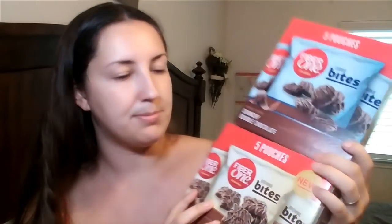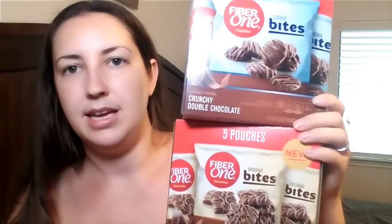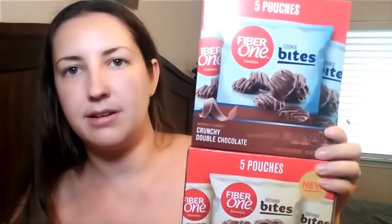So they are entire boxes of Fiber One snack packs. So this one here is cookie bites and brownie bites. And you get 5 pouches in each box for $1. And I thought that was a great deal. So these are not going to last. And this was only at one of my Dollar Trees. I didn't see it at the other one yet.